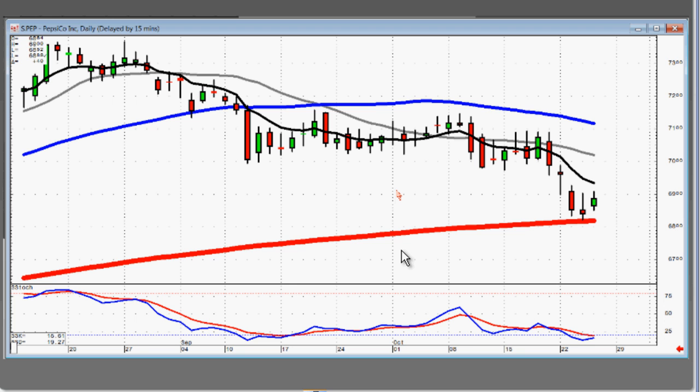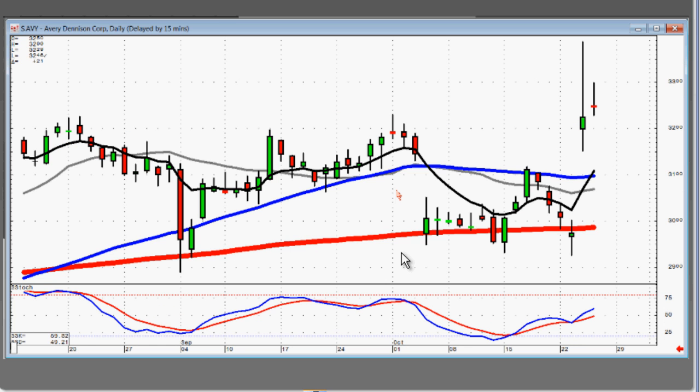AVY. Doji, open positive. If it opens positive tomorrow, you can still buy it. I'd probably just use this open right here. If it came back down through here, there's profit taking going on. You want to be back out of it.